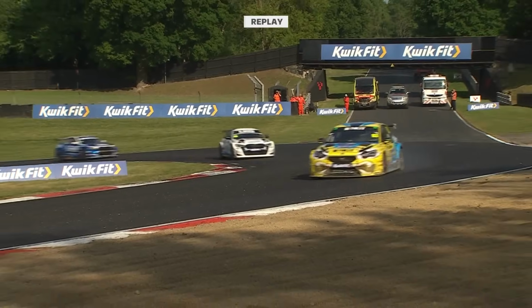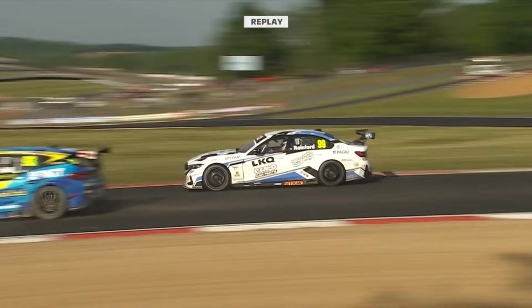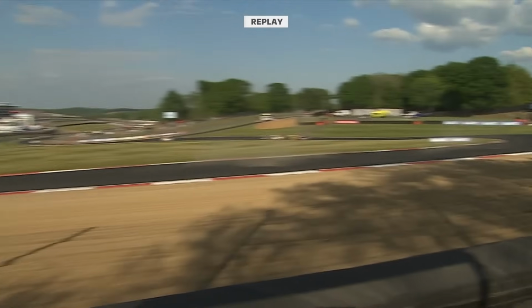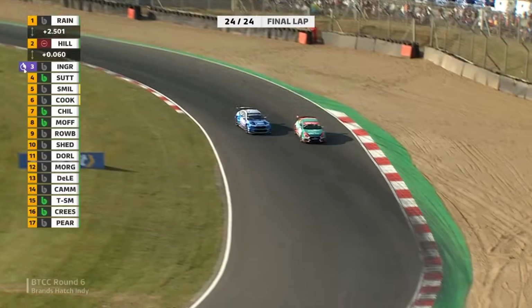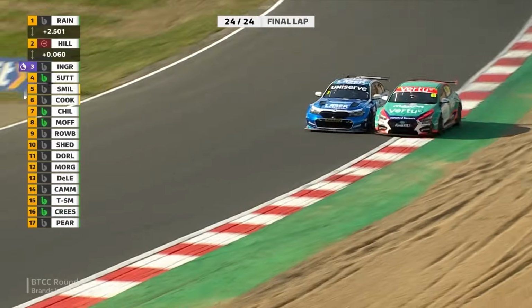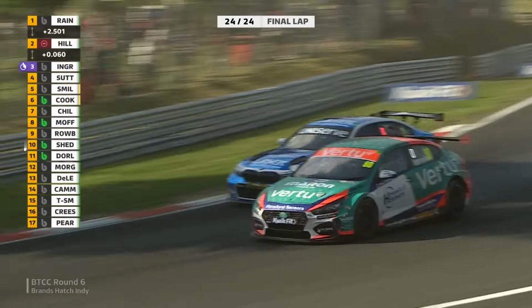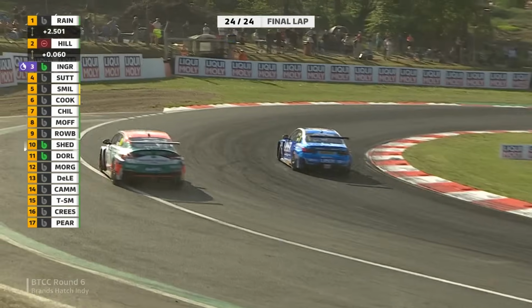Now this is what happened to Max Hall. Looks like something broke and he just couldn't make the corner. Did he get a whack? He's got a puncture on the left front. Okay. He was trying to get in the pits and then he swerved away because Jake Hill was coming through, and obviously then didn't make it round the lap side by side round the outside. Ingram is not going to pull that one off, matey.